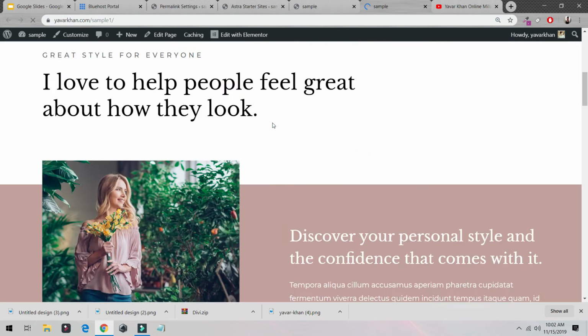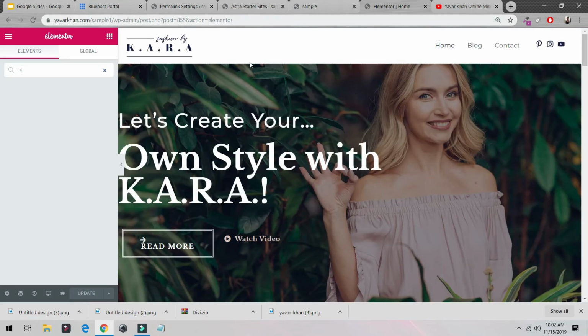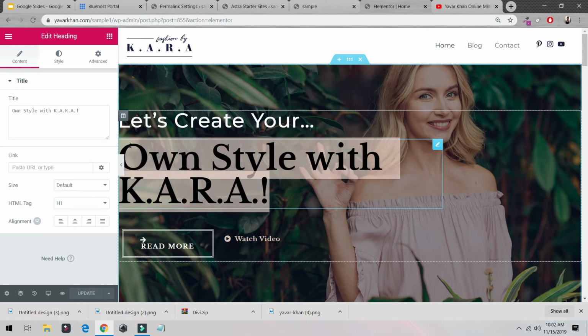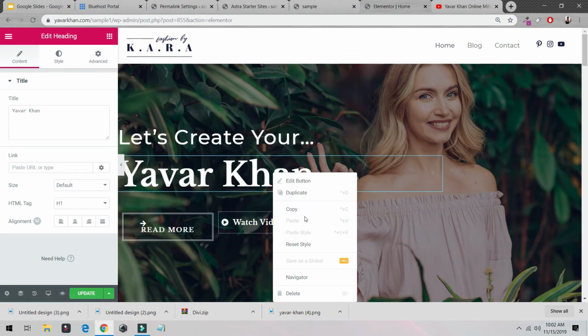Now we need to edit it. Editing it is really easy. You just have to click on edit with Elementor. Once you click on edit with Elementor, so it's really easy right now. You can just type in your name. It's really easy. If you don't want this, just right click and delete.